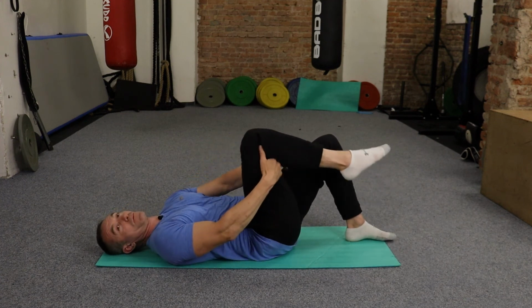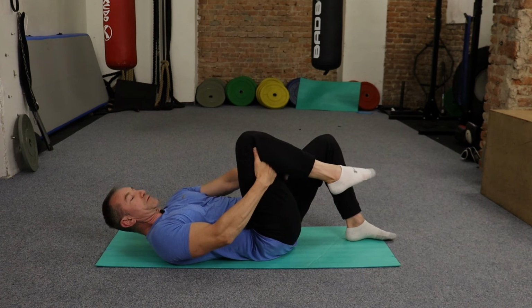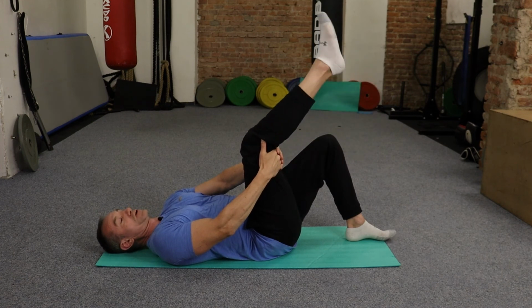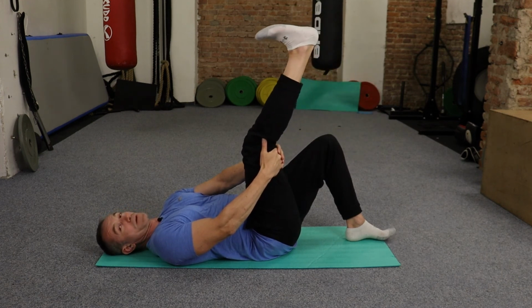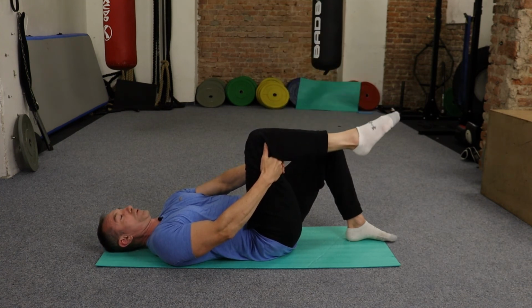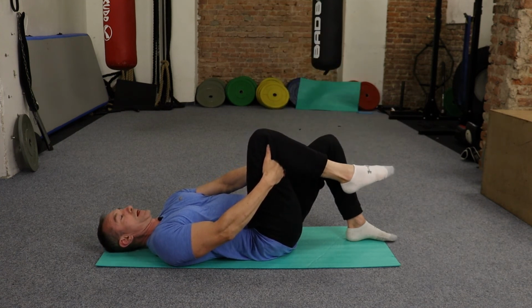So this time what we're gonna do, here I start with the foot pointed, yeah? We're gonna make it basically one big movement. We're gonna go up, point of tension, bring my toes towards my knees, hold for a second, and then return. Point the foot down. And again, I come up.